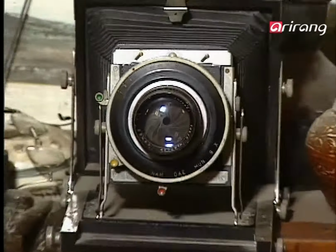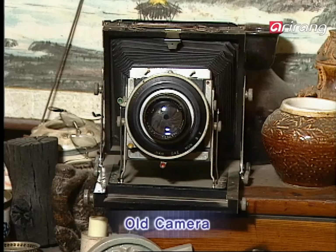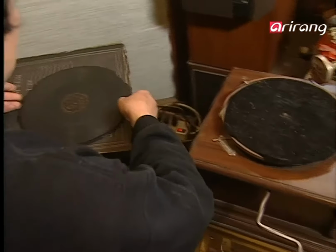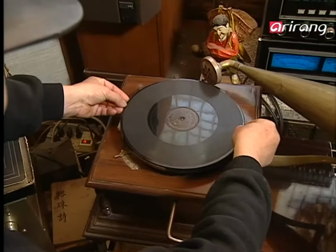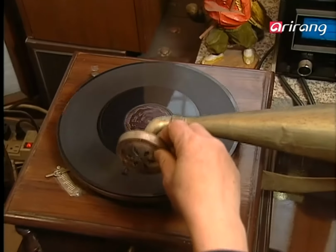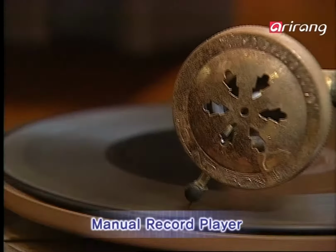The second best item is an old camera. It's over 100 years old and it still takes great pictures since he's taken good care of it. The number one treasure is a manual record player. Isn't it amazing to hear the very first records being played? You probably can't see this anywhere else.